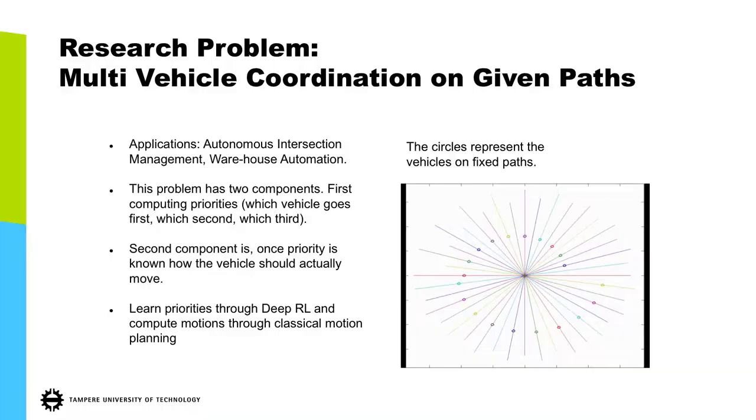The first application that we are looking at is related to multi-vehicle coordination with applications to warehouse automation. In the figure that you see over there, circles represent the robots and the straight lines represent the paths of the robots. The task is to coordinate the vehicles along those paths without collision. Now this obviously has applications to autonomous intersection management and warehouse automation.